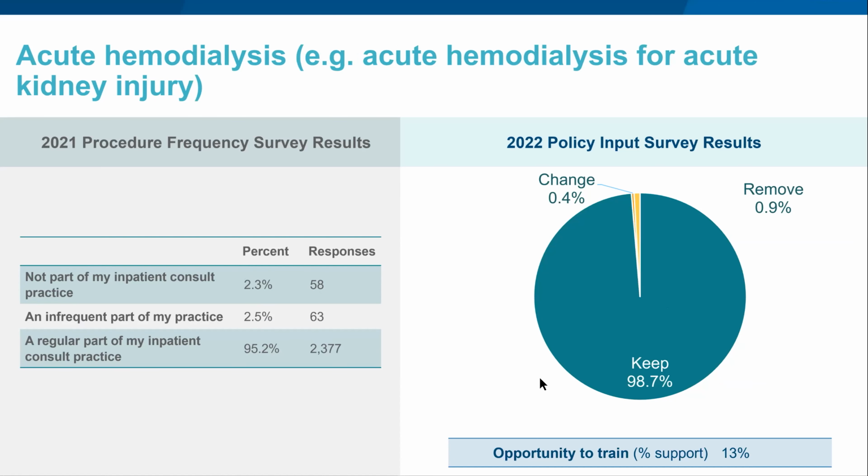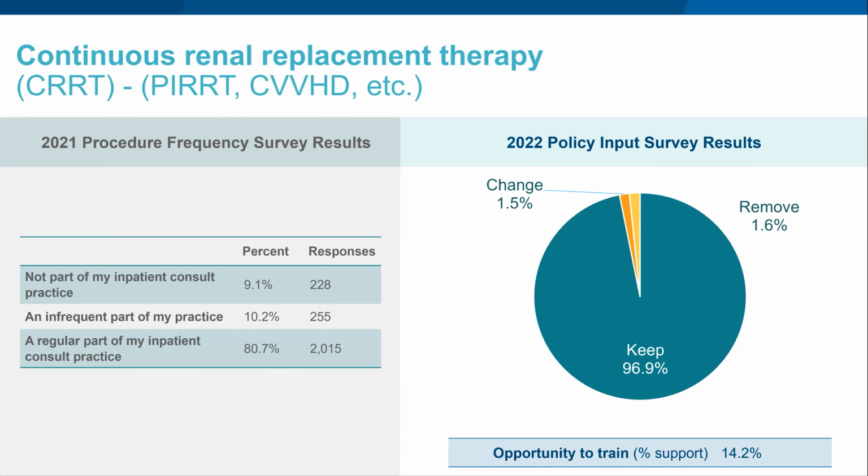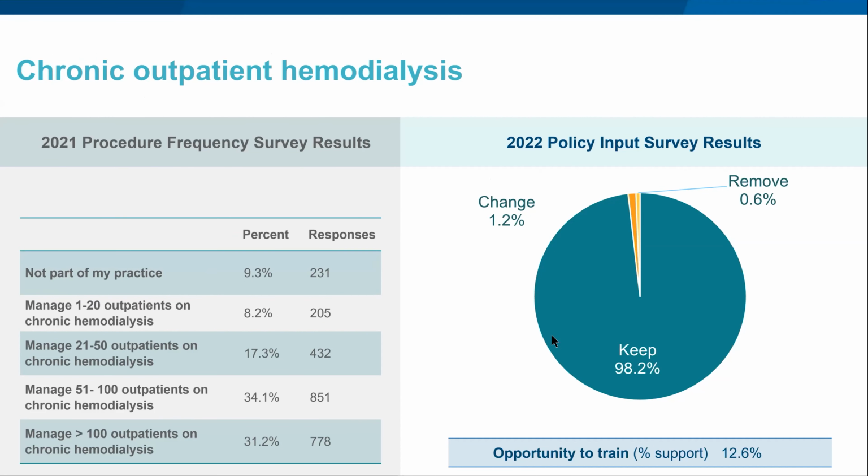I won't spend much time on these, since we knew that everyone would not want to change acute dialysis, which is our bread and butter. CRRT, the same thing. Everyone thought we should keep it. Chronic outpatient dialysis: here it's notable that 31% of respondents said they had more than 100 chronic patients, and 34% had 51 to 100 patients. So everyone thought we should keep this, of course.